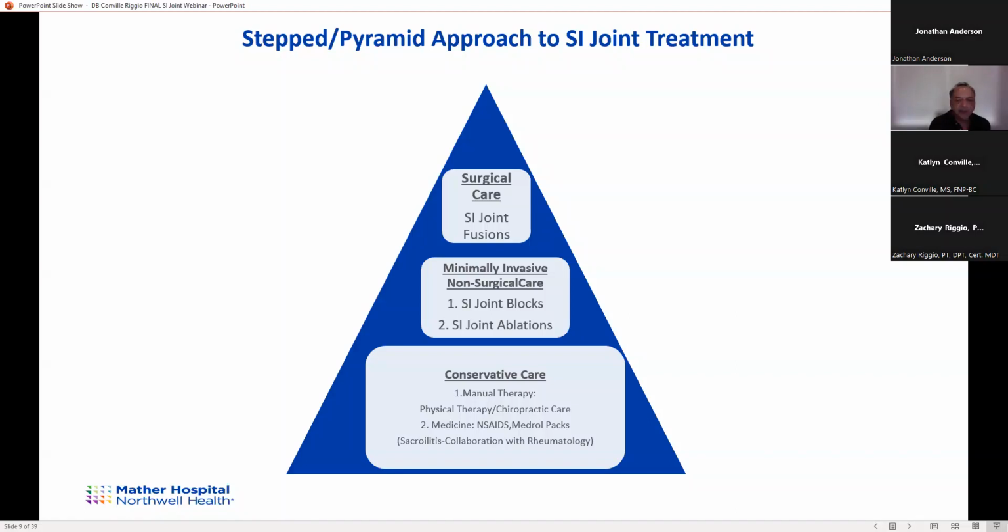And then lastly, if nothing on the bottom of the pyramid worked, and we are sure that it's SI joint pain, there's this newer surgical technique, which is minimally invasive and is called an SI joint fusion. Next slide.